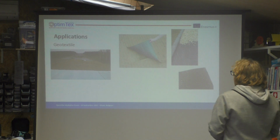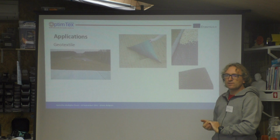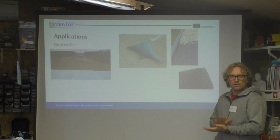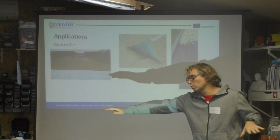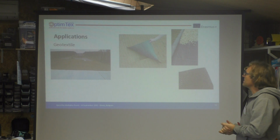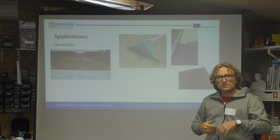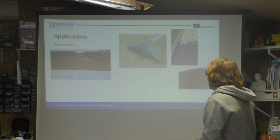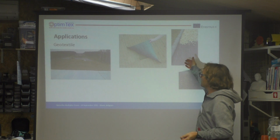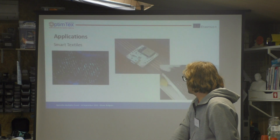Another big application of woven material is in everything with geotextiles. If you make a dam today, a lot of the stabilization is with big woven mats that are placed in order to separate the different layers very accurately. But also in normal farming nowadays, a lot of biodegradable plastic is used, which can be just foil, but often also made in a woven manner.